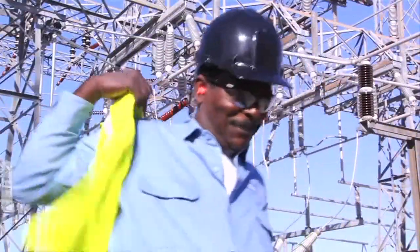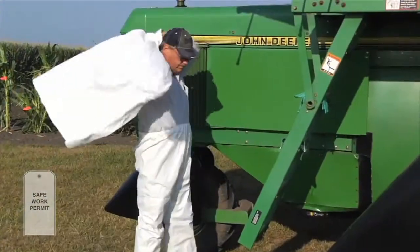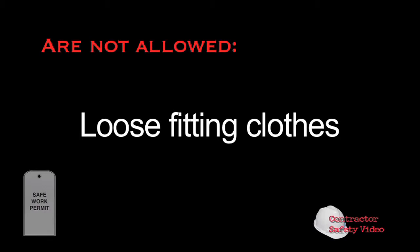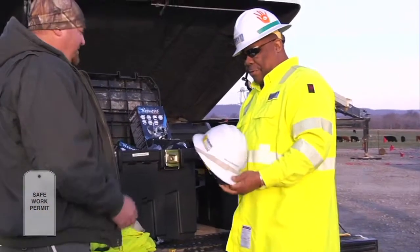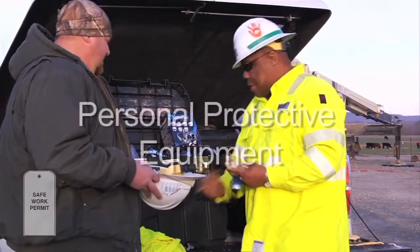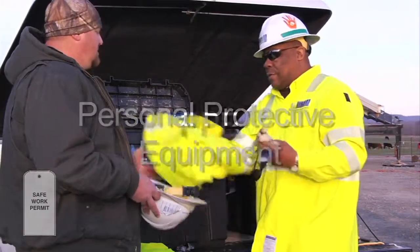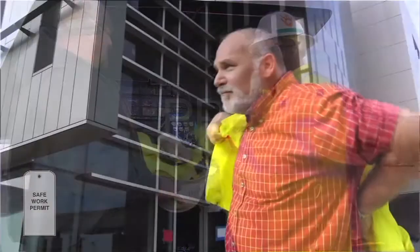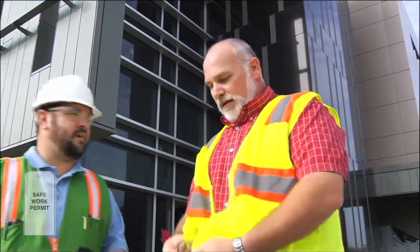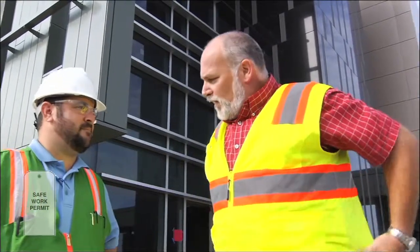Wearing the appropriate attire for the job is a requirement at all Dow AgroSciences sites. For your safety, rings, jewelry, unrestrained long hair, or loose-fitting clothes are not allowed. Because clothing is not enough protection from most hazards, your attire will always include personal protective equipment, commonly called PPE. Your Dow AgroSciences contact can assist you if you have any questions about our PPE program. But here are the minimum PPE requirements for the various work sites.